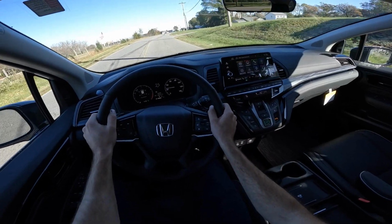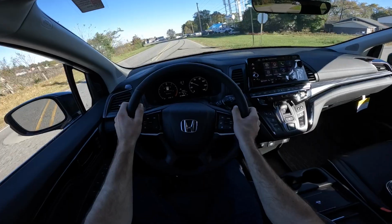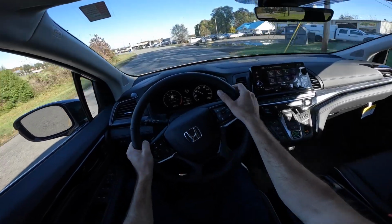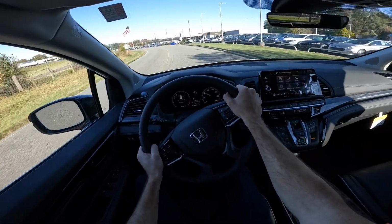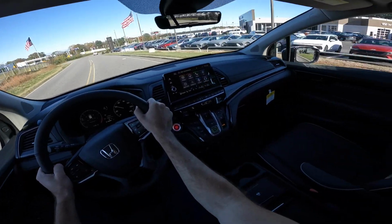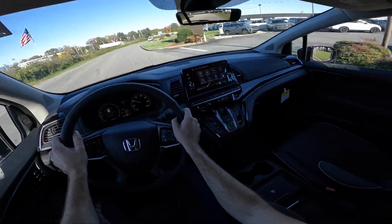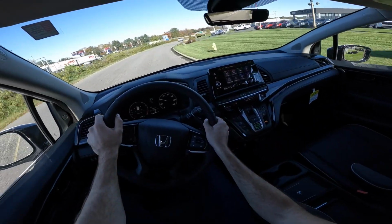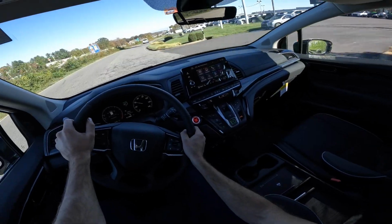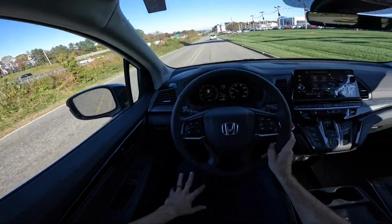Now if we push on the S mode, we can go into the paddles. Not that you will be using these often, but plenty of power for this larger vehicle to get up to speed there. And they're not that quick, but again, not really something you probably are going to be using all that often. But we do have a few different driving modes there just to help with your throttle.